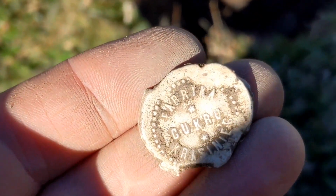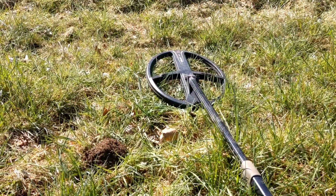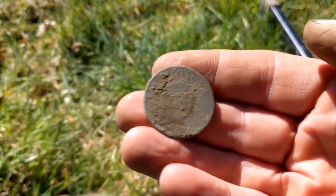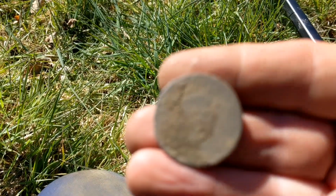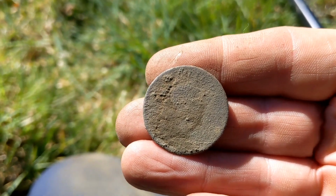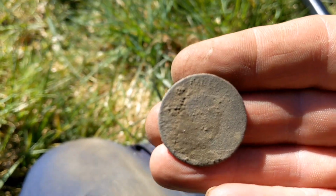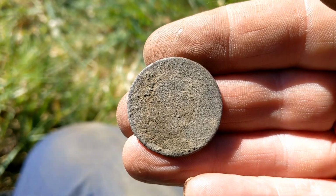Okay, next please. Okay, coins on this field are few and far between, and the ones that are coming up are pretty toasted. Here's an example of one here. I think it could be a George III. I can just see him facing right there, I think. And if it is, that must be a George III halfpenny. But I don't know, maybe not. Okay, next please.